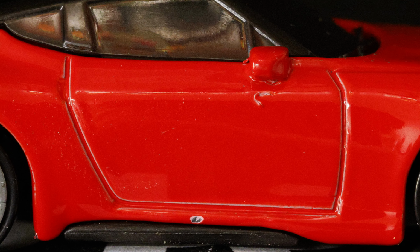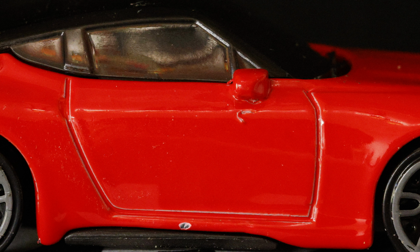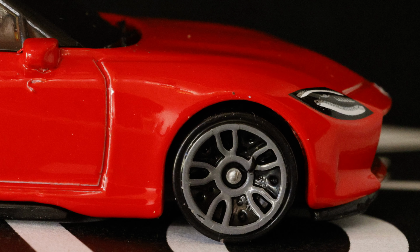Coming on up, there's no tampo on the side of this car, other than when you eventually do get to the headlights, you see the headlights are present, which is good, with some tampo on them. Once again, front wheels done in the gray, and they are the same size as the rear wheels. All right, let's move on to the 2 o'clock position.